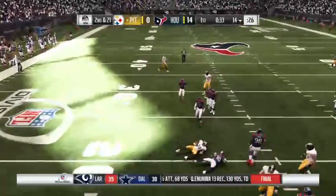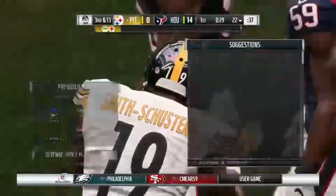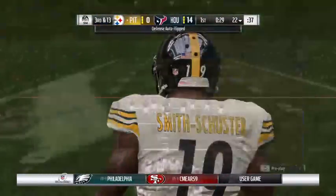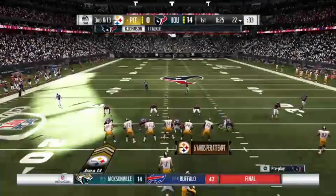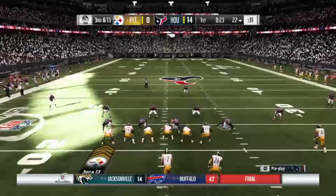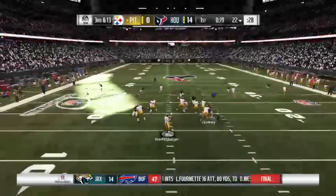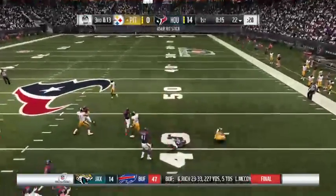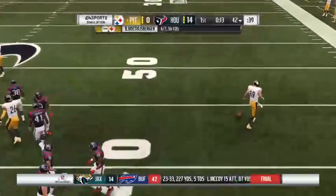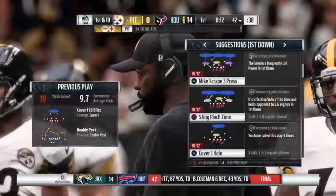Here's Roethlisberger. Throw left side, complete to Smith-Schuster. 8 yards on the completion, but now they face 3rd down. And the Steelers on 3rd down, just 1 for 3 thus far. This is going to be 3rd and 13. From the shotgun, it's Roethlisberger. And McDonald here over the middle. 2 catches now in this divisional round matchup. That one, a 1st down.